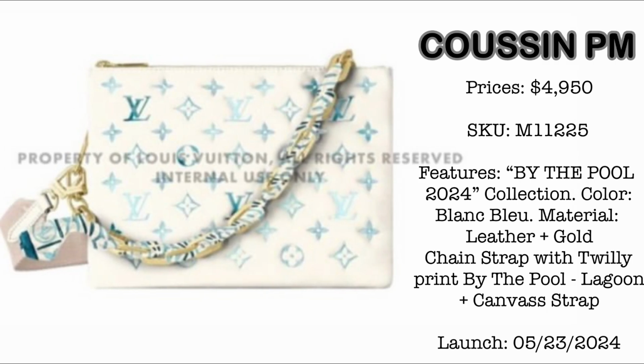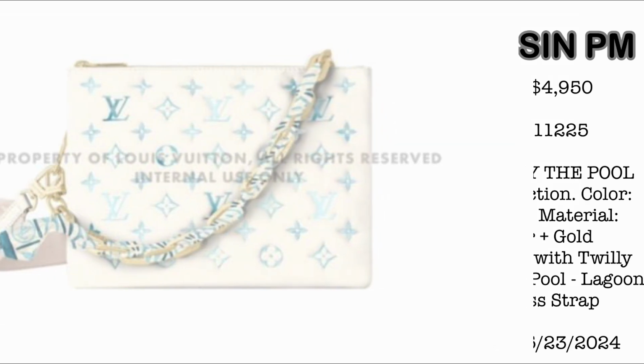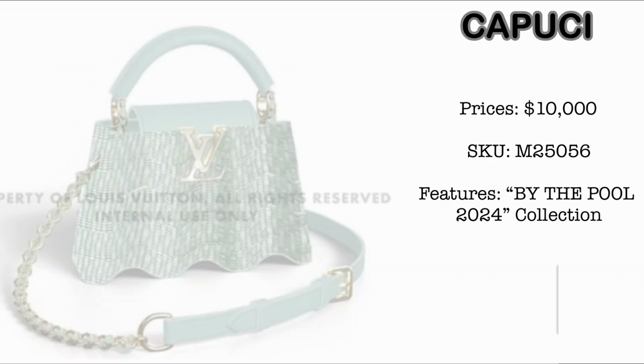Then we have the very beautiful Kusan PM. Price is 4,950 USD. We have the SKU here. The color of this one is blank blue, as you are going to notice how gorgeous the leather material is. It would come with a chain strap, and that chain strap would come with the twilly print By the Pool in the Lagoon colorway.